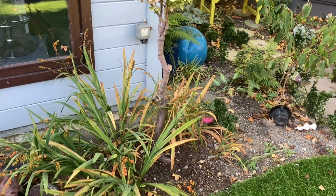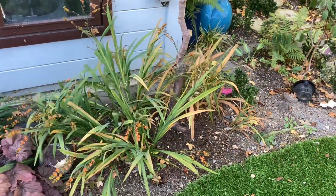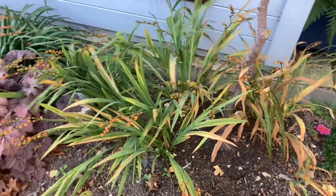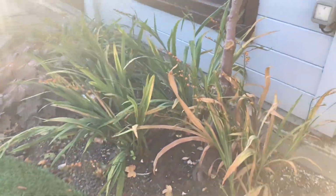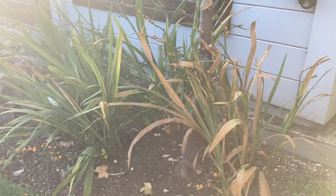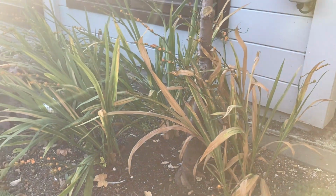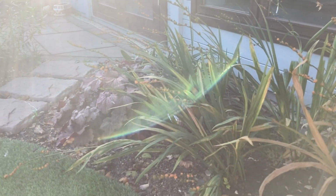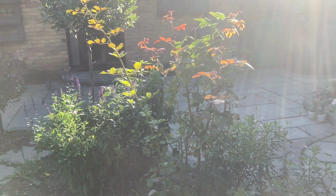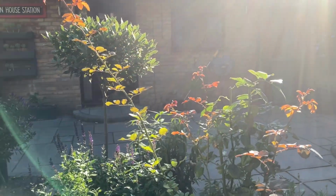And the crocosmia, which I moved, that did ever so well. And I'm going to let the leaves die back because it's one of those plants where you need to let the leaves take in the sun and feed the rhizomes or bulbs. But that's been very pretty. This is my David Austin rose that I freed from the cage. Didn't do it any favours.